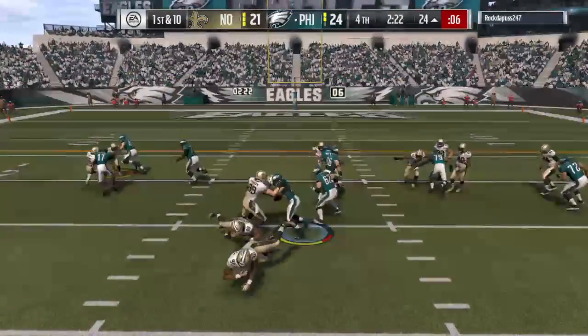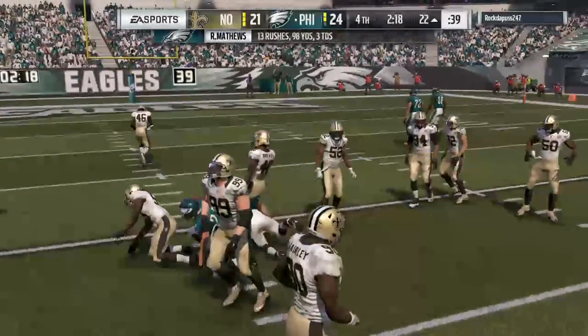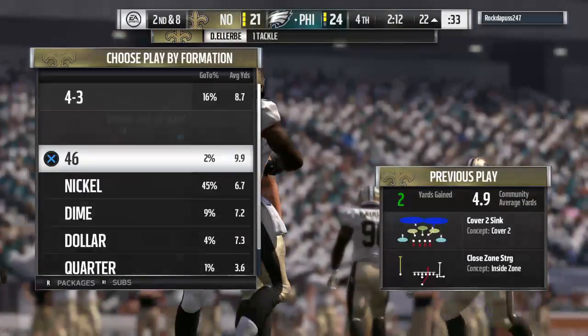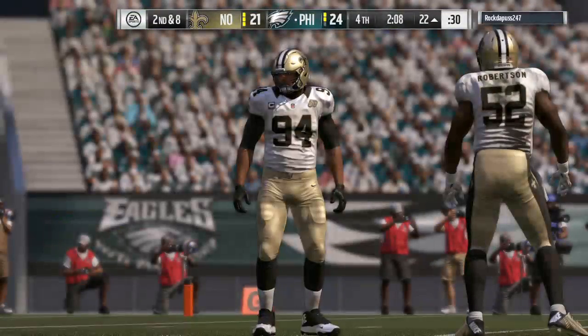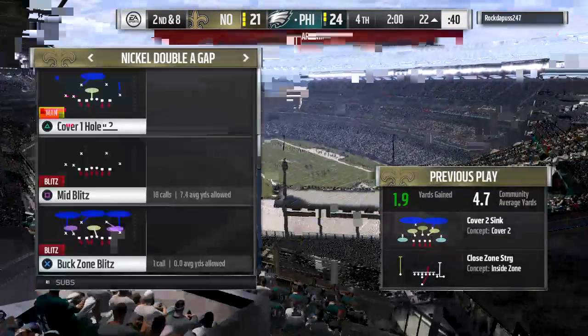They'll give it to him right up the gut. And a short gain here down to the 22. 2 yards on the carry there. It'll be second down. Like any team, they would have loved to have had more yards on that run, but it looks like they just want to get to the 2-minute warning and see what they want to do after that. And this will probably be the last play they can squeeze in here.